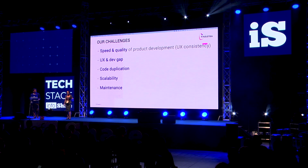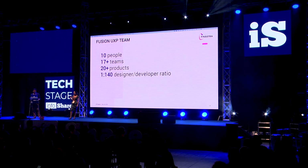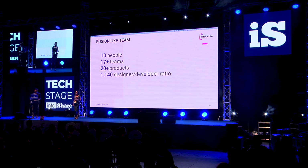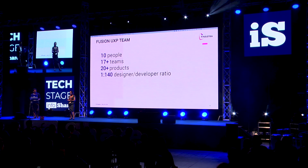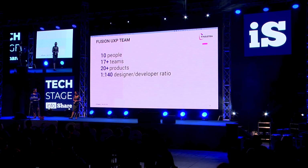This is something that I guess is common for a lot of software companies. Our team, the platform Fusion UXP team, is in Paris and we're just 10 people. But what we ship is currently used by more than 17 teams across Finastra, and we're shipping more than 20 products. The numbers are increasing. So just with 10 people, we are able to scale already using the Fusion UXP. And look at the ratio: one designer per 140 developers. What does this mean?